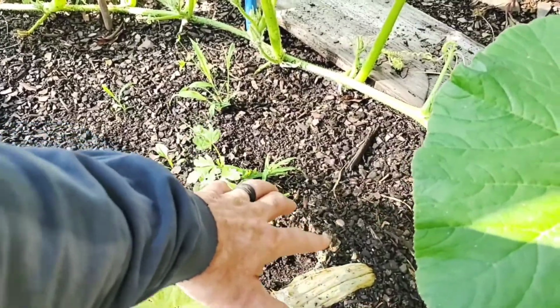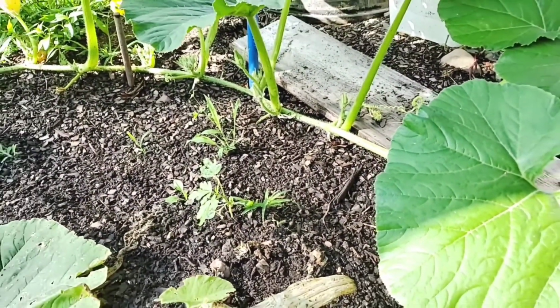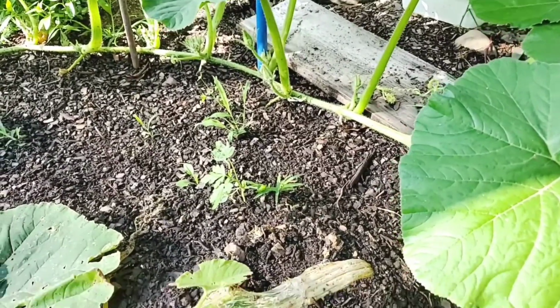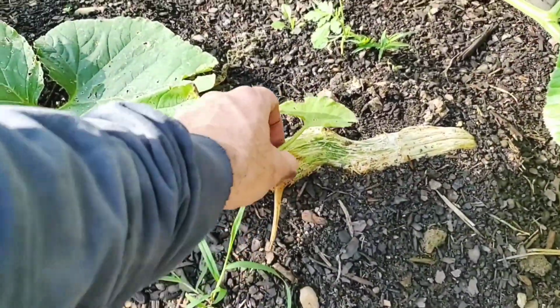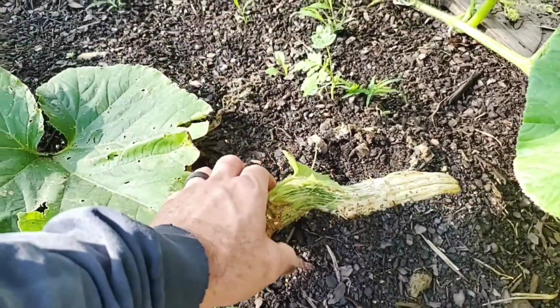Not sure what that is, but nice big stump, and it's in pretty good shape. I lost a few, I had to clean up some vines. I got a little bit of a split there. I'll keep an eye on that.